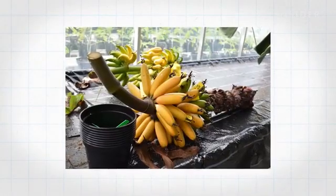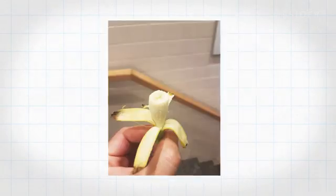There are hundreds of different banana varieties around the world. A friend of mine collected one up in Papua New Guinea that he said, if you didn't know it, you'd think you're eating a strawberry. Yeah, so amazingly different flavors.